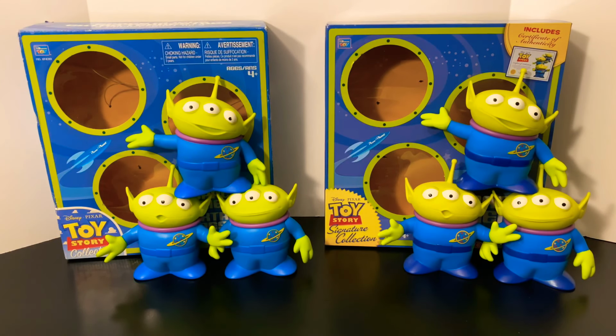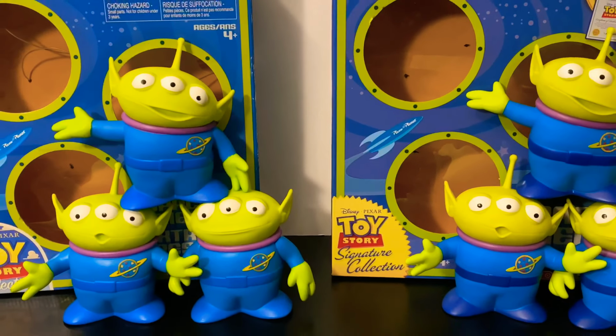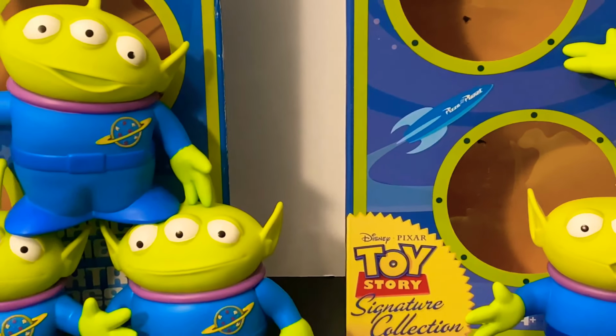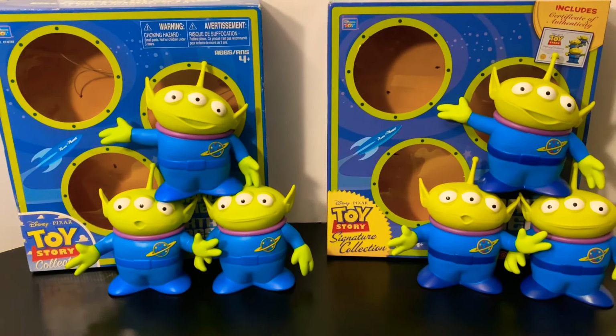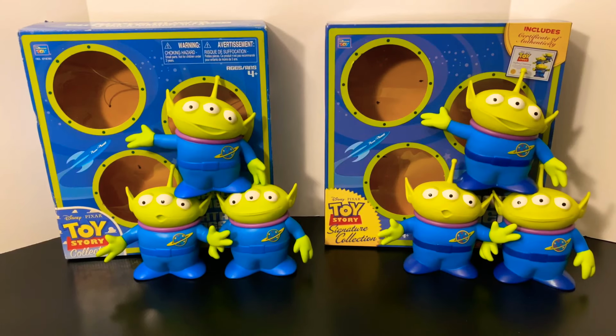Today we are going to do a comparison review between the original Toy Story collection Aliens released in 2009 and the Toy Story Signature Collection Aliens that were released from 2011 on to today. So let's get into it.